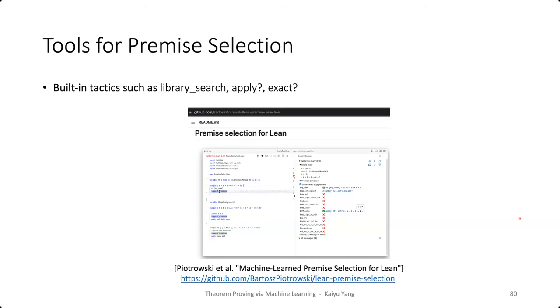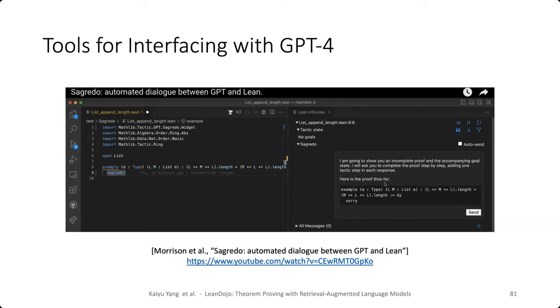So that's premise selection. And finally, we have some tools for Lean to interact with GPT-4 or ChatGPT. This is a tool called Sagredo. It's not open source yet, I believe. I'm not 100% sure, but they have released a demo on YouTube. So what they do is if you type a tactic, Sagredo, here on the info panel, you will see some conversation between Lean and ChatGPT, and you can ask ChatGPT to give you a proof.